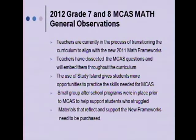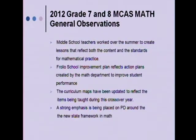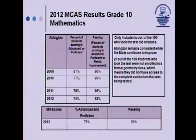One of the things with the Common Core and the new frameworks is that it's so much more about how the math is being taught, not necessarily just what is being taught. Middle school teachers worked diligently over the summer to create lessons that reflected both the content and the standards for mathematical practice. The Foley School Improvement Plan reflects these actions, created by the math department to improve student performance. The curriculum maps have been updated to reflect the items being taught during this crossover year, and a strong emphasis is being placed on PD around the new state frameworks in math.